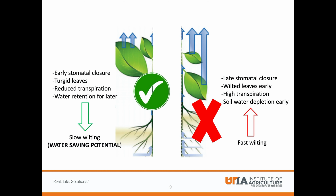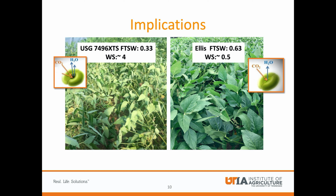We even see this happening in the field, and we developed a visual rating scale for wilting to help us identify and contrast different soybean lines. This picture was taken in the field at the same time under the same soil moisture conditions. However, Ellis, the tolerant line on the right, you can see is much more green and turgid under these drought conditions than the USG line on the left. This is due to that Ellis line closing its stomata earlier, saving that water, and being able to maintain its leaves much longer into the season.